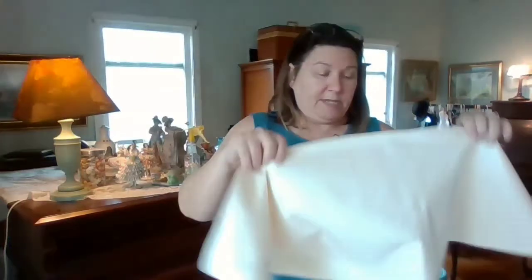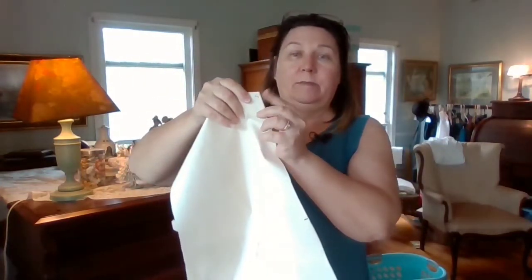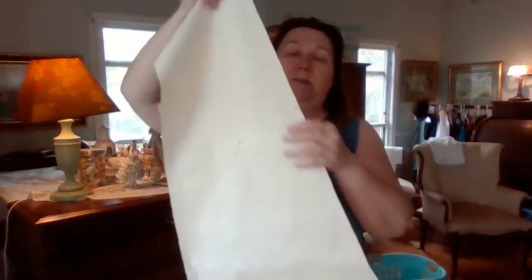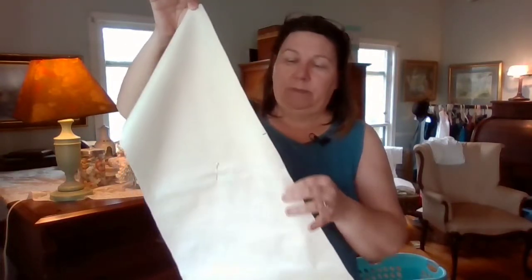I've got the pattern pieces all cut out, and I've transferred the markings, the identifying marking up here in disappearing ink, and I have also cut a notch where I need one, and I've also transferred the markings onto here.